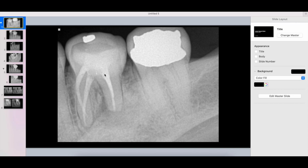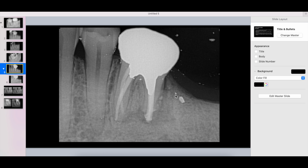So we've got a retreatment. We had a large resorption of the apical portion, and then we've finished it with a large amalgam and our obturation here. So anyways, look for that, and we'll talk to you soon.